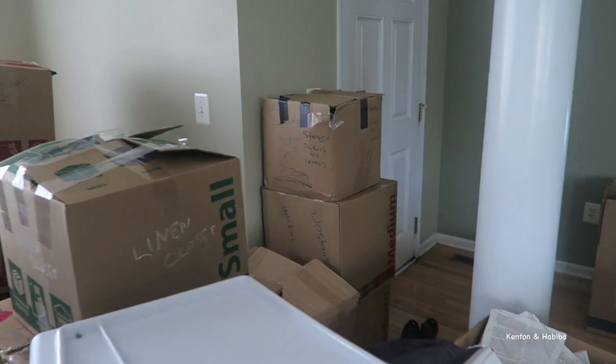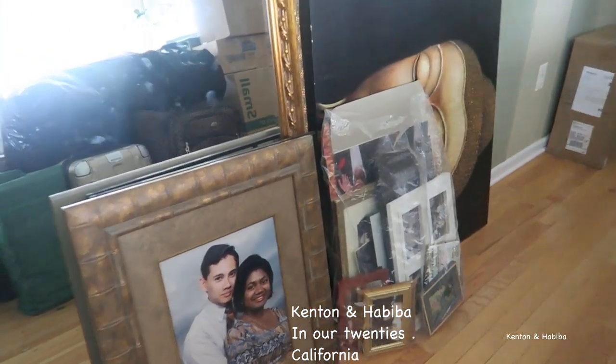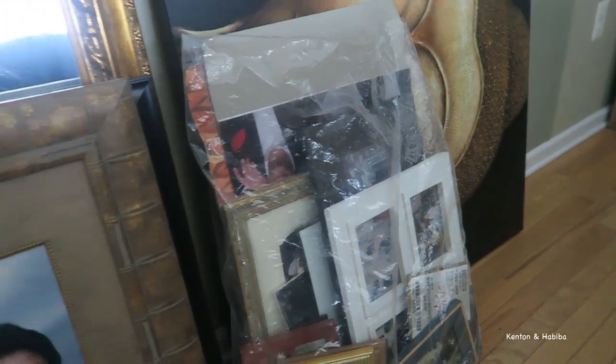Alrighty. And there's our picture. It follows us everywhere. And more pictures, which we didn't even put up in the last house. We really didn't even put up half our stuff.